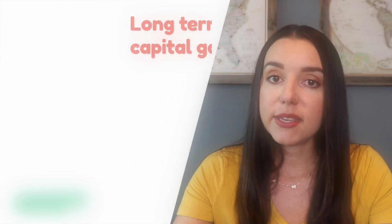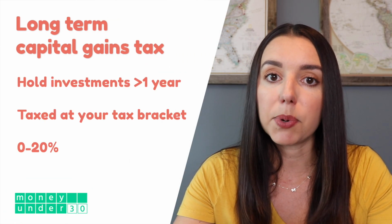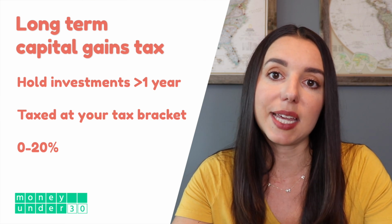Long-term capital gains tax happens when you hold your investments at least for a year or more, and then when you go to withdraw that money, you'll be taxed as long-term capital gains. With this type of tax, you will be taxed at your tax bracket, and you could pay anywhere between 0 to 20% on this money. If you're looking to withdraw money from a brokerage account in which you've held your investments for less than a year, then you'll be dealing with short-term capital gains tax, and you'll be taxed as ordinary income on that money.